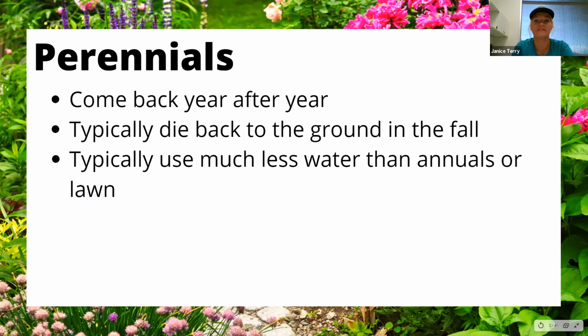Not that we would ever villainize lawn or annuals, but just keep annuals in pots and put them places where they're going to be seen all the time, maybe by your seating areas, around your door or something like that. And then limit the amount of lawn that you have to areas where you're actually going to use it. We never encourage lawn to be used as a default ground cover. It should be a designed element in the yard. Put it where it's going to be used and have an appropriate amount of lawn.